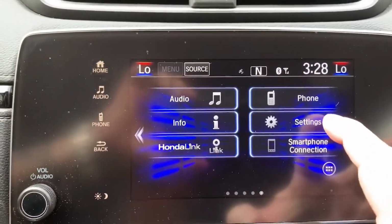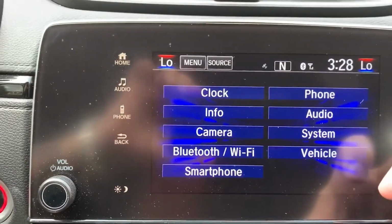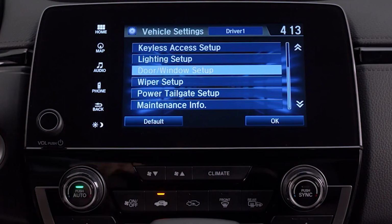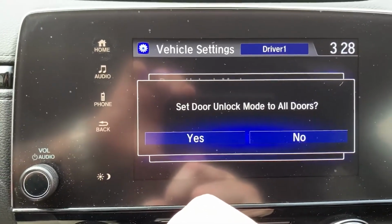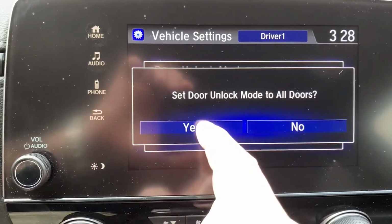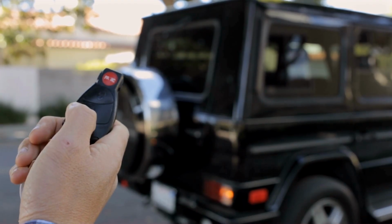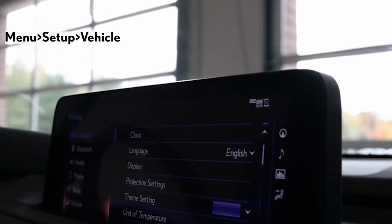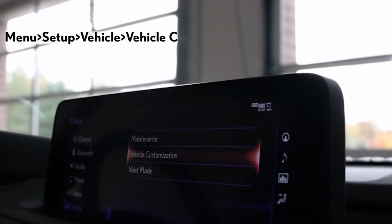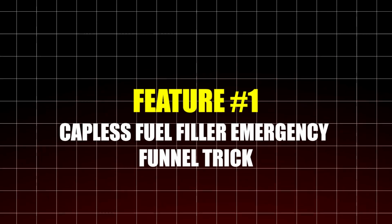First, navigate your display screen to Settings and then select Vehicle. Next, choose Door Setup. Click Door Unlock Mode and update the selection from Driver Door Only to All Doors. Once saved, carrying the key fob and touching the appropriate front exterior handle can unlock the other passenger doors as well. That means no more pressing the key fob twice or reaching inside to unlock the doors when your hands are full. It's one of those small Honda settings that you configure once and then wonder why you didn't change it sooner.